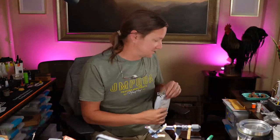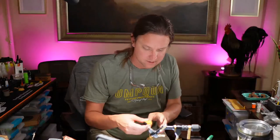So we'll be tying some Snake River Flies next week. Shoot them a note and say you're looking forward to it.